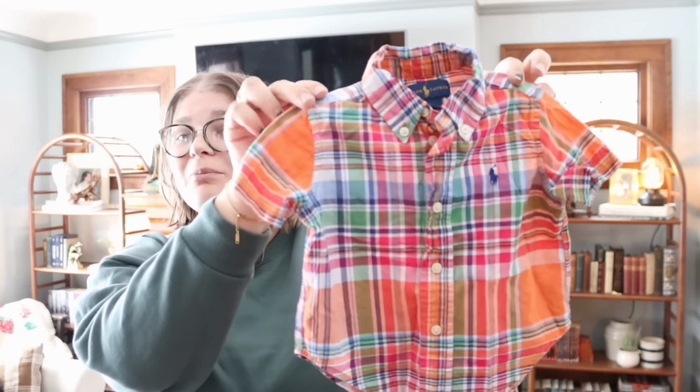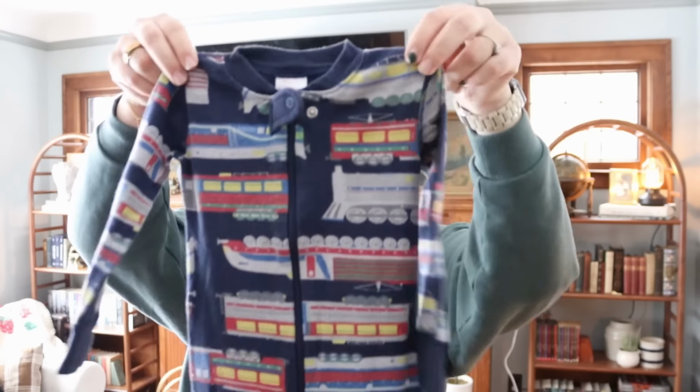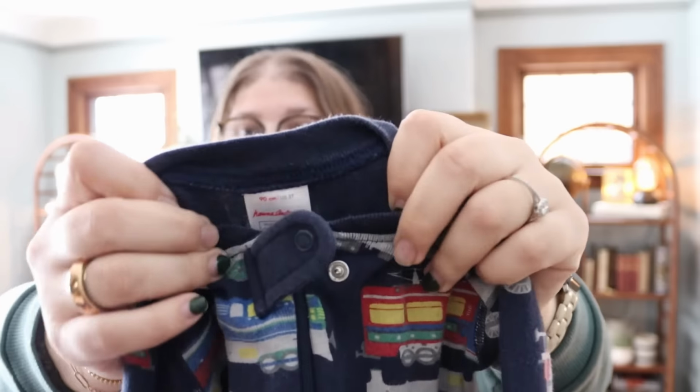This little Ralph Lauren 12 months little button up. Tell me that's not adorable. I'd be shocked if they didn't take that. This is a Hanna Andersson sleeper. It's a size 3T. It's a little boys sleeper with all these trains all over it. And I love finding Hanna Andersson. I do feel like it's really high quality.